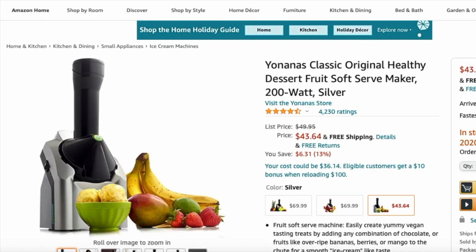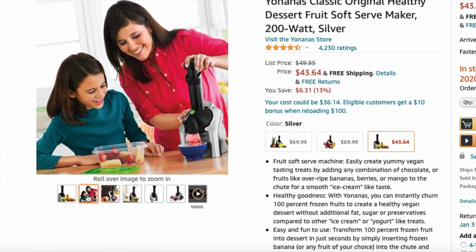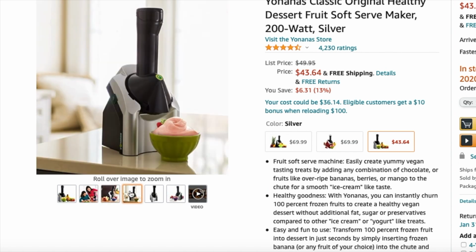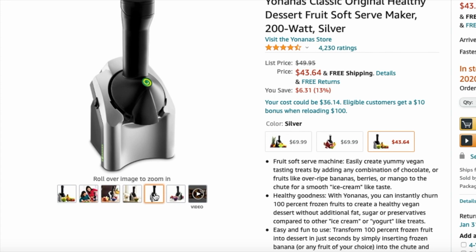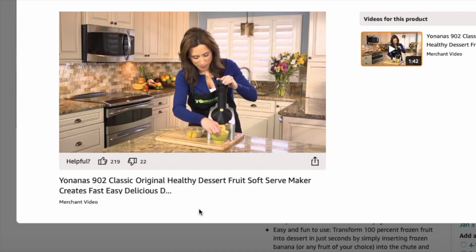And the last item in this mid-range category is the Yonanas machine. I don't know if any of you have seen or heard of this machine before, but I just think it is so cool. For anybody who loves banana ice cream or like fresh fruit soft serve, this is the machine for you. It is so cool.